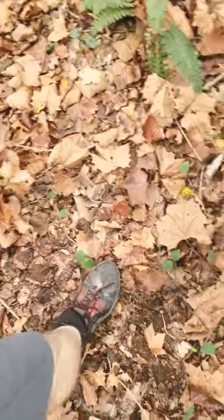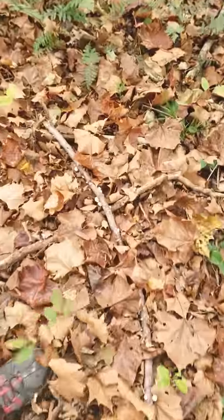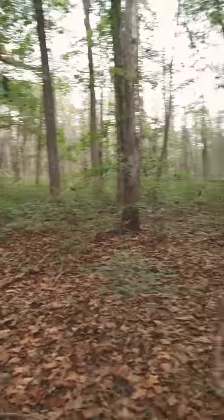See what I'm talking about? See right there. Nice flattened out print. This is how I used to track the leopards. I just start kicking leaves off the ground. Oh, look at that. Nice little ground X. I don't want to disturb things too much in here, but there's definitely ground stick signs through here.